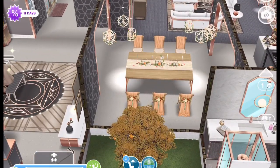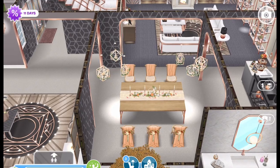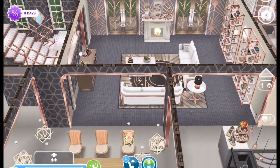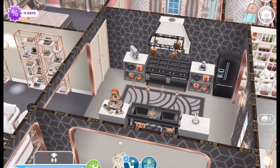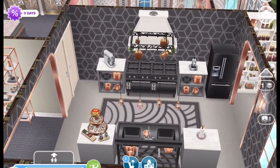I think the peach color really matches the rose gold. It sort of goes with it. It's not an exact match. And I kind of took a chance on those light fixtures hanging above the dining room table there. But it also goes into the living room, so you can get to the dining room two ways. And you can see I've used a lot of archways to keep all of the rooms interconnected.